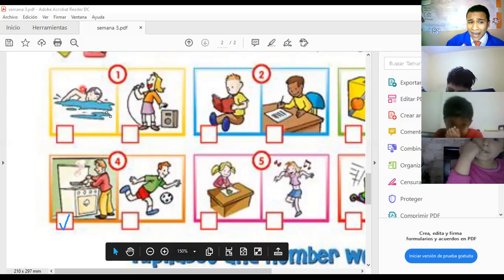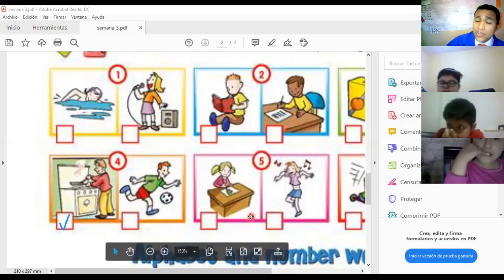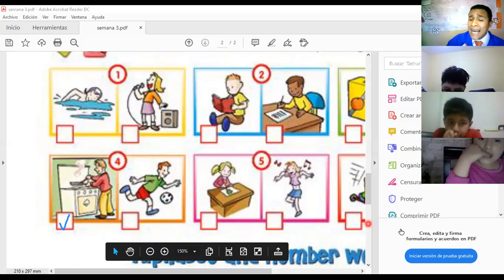What are you drawing? I'm drawing a tree.